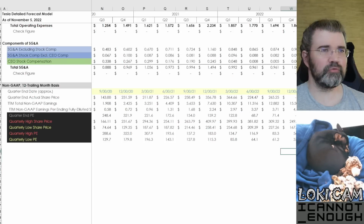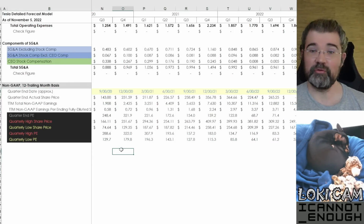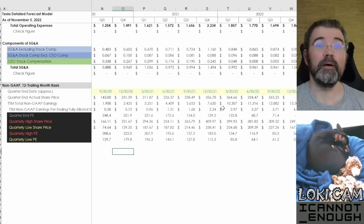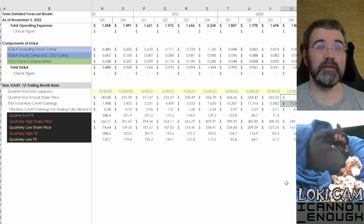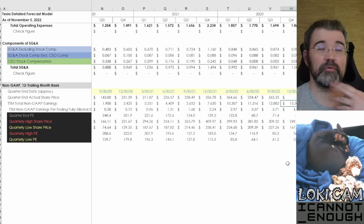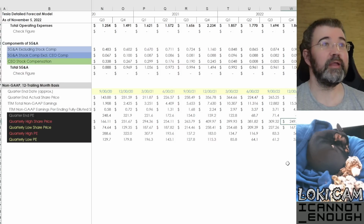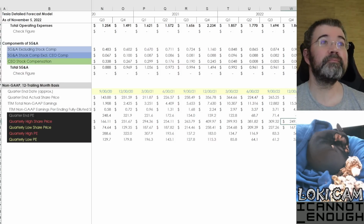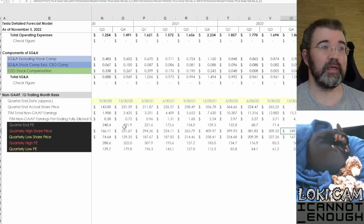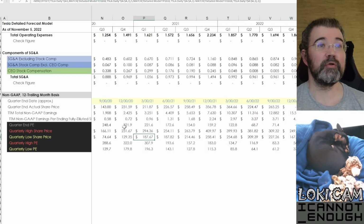So I just added those to my detailed model. These rows were not even on the forecast that I tweeted out last week. That's how often I make edits to this forecast model. So you can see Q4, not a done deal yet, so we don't know what the quarter end share price is. But I did put some fun formulas in here. Let me view the formula bar to figure out what the high price and the low price are for each quarter throughout Tesla's history.